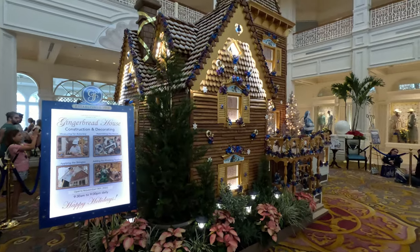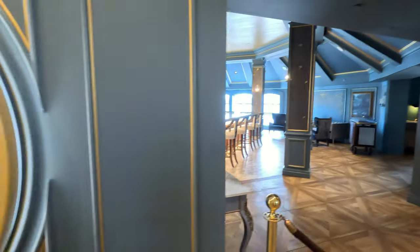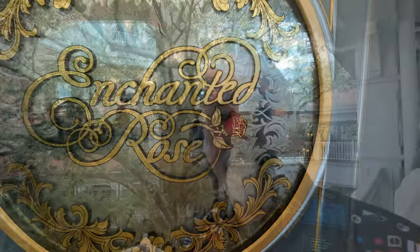I mean, this is cool, that's for sure. Enchanted Rose not open yet. So sadly, we're one day off, we think, on the Christmas tree at Grand Floridian. She said the elves will be making a visit this weekend, and today's Saturday, so that must mean Sunday. She said Sunday night. What a bummer. We looked and there's no tree. It's weird. So the elves need to show.